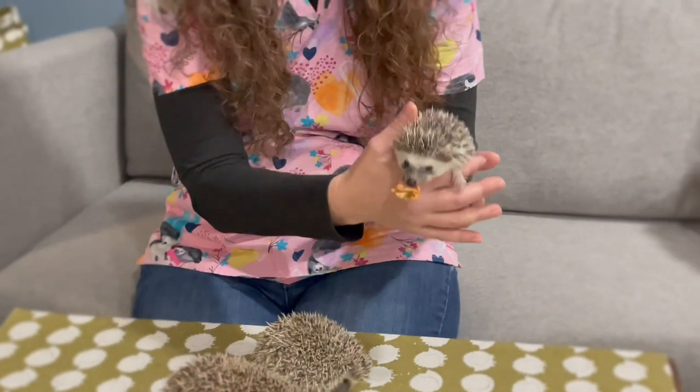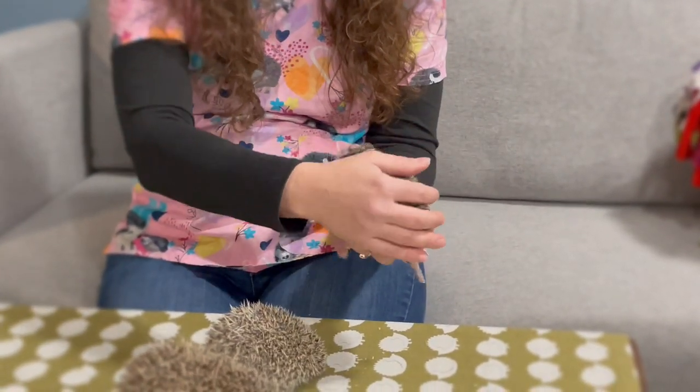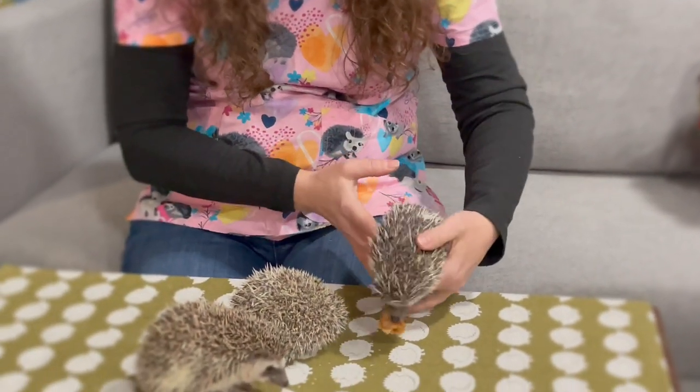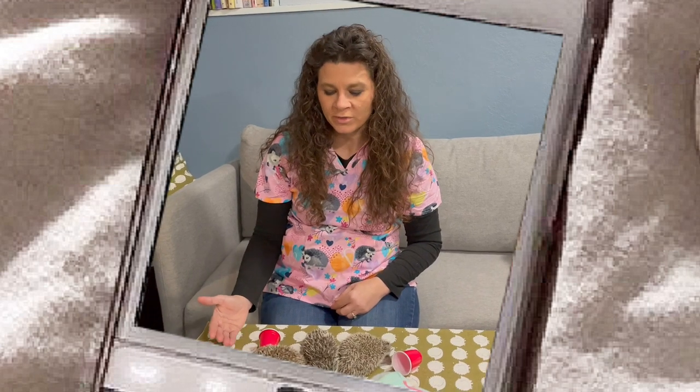She's not giving up the treat. But you can see he is much more relaxed. His quills are down, and he wants to take that treat with him. These are just a couple of examples of how you can spend time with your hedgehog out of the cage without actually touching it.